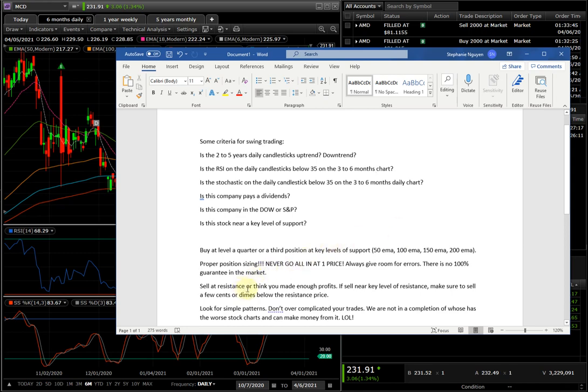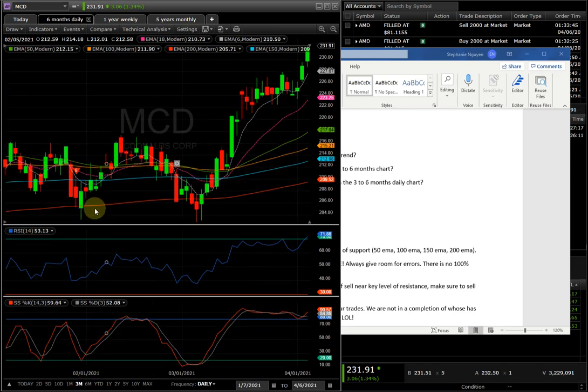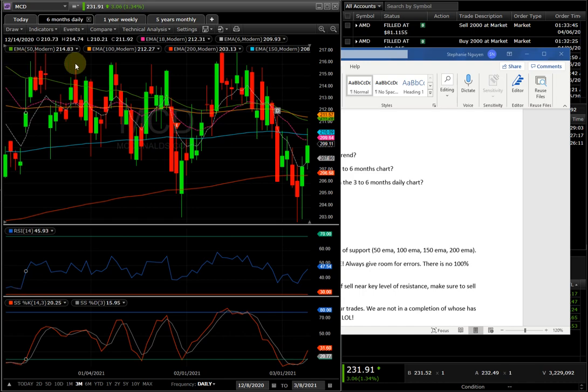Sell at resistance or when you think you made enough profit. If you sell near key level resistance, make sure to sell a few pennies or a dime, a few dimes below the resistance price. So let's go back to our example. If I go to 3 months, you can clearly see the resistance right here, right? That means it's hard to pass. McDonald's has a hard time going above 216. Agreed? You see how here it fell and went back down. So when you sell, do not sell at 216. Sell like 215.80, 215.75, or even 216.25.